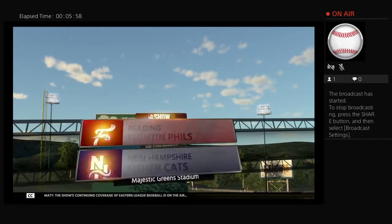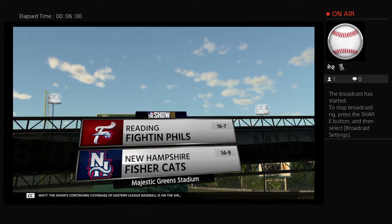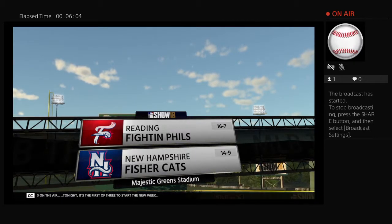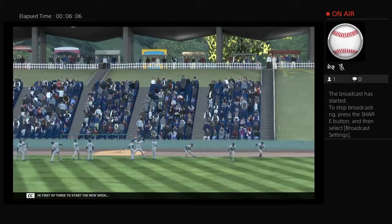The show's continuing coverage of Eastern League Baseball is on the air. Tonight it's the first of 3 to start the new week between the Reading Fightin' Phils and the New Hampshire Fisher Cats.